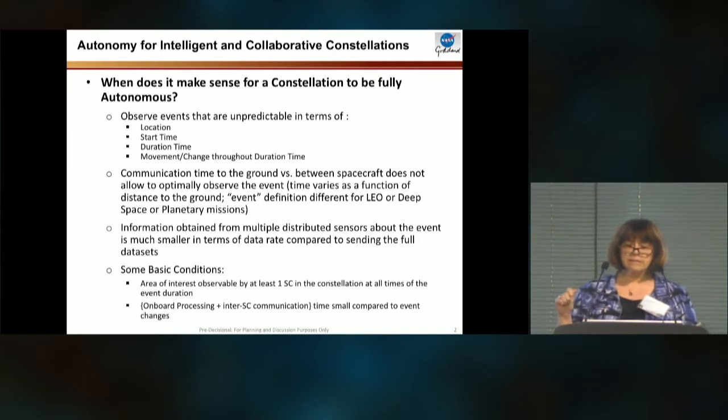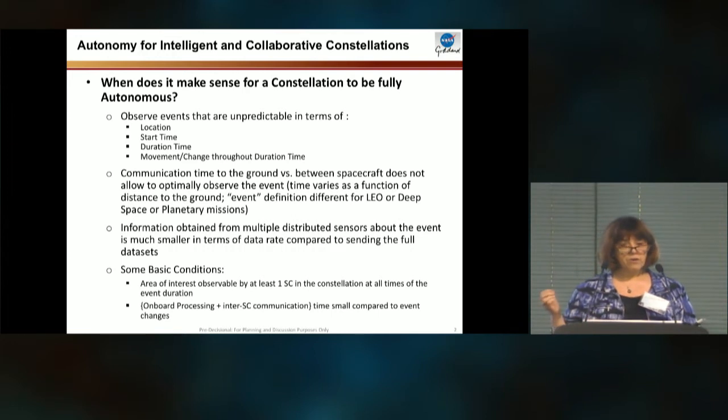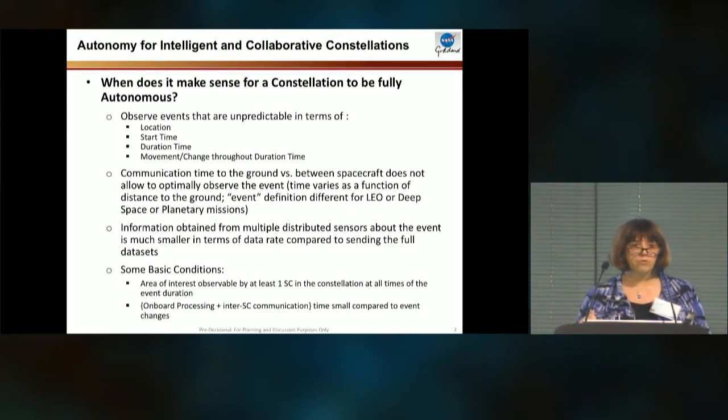It makes sense to have a constellation that is fully autonomous when we look at the trade between the communication time to the ground, as was said before, versus the duration of the event of interest. And also, of course, the communication time between the spacecraft. There is also interest in doing autonomy and collaboration on board when the information extracted from multiple spacecraft working collaboratively is smaller than the full data sets, so it reduces the downlink requirements.